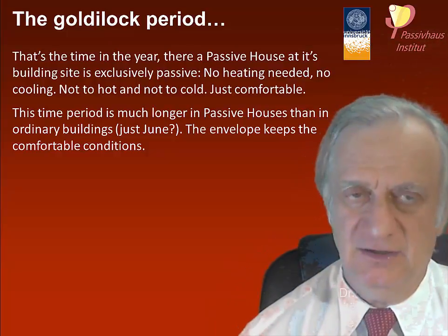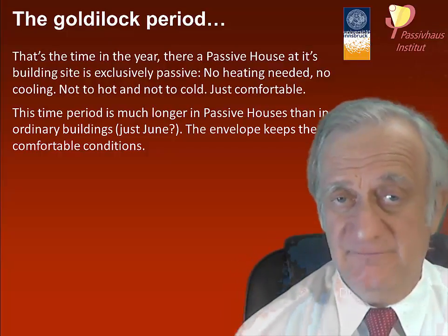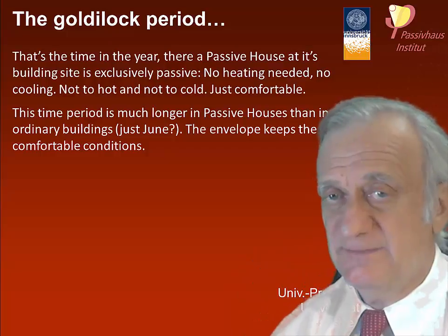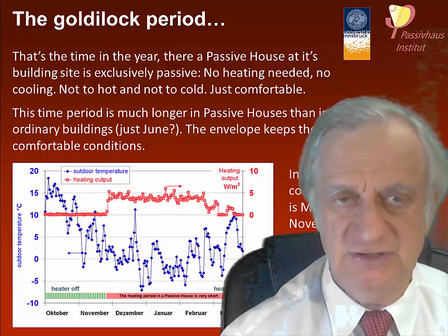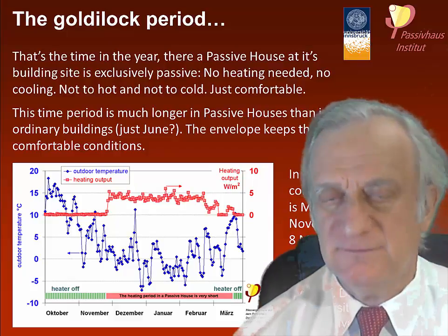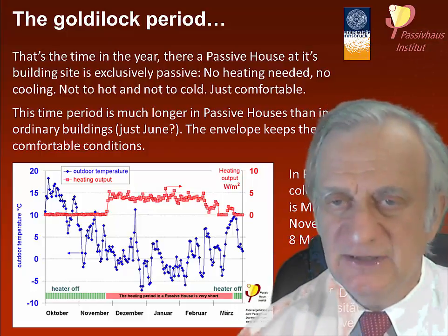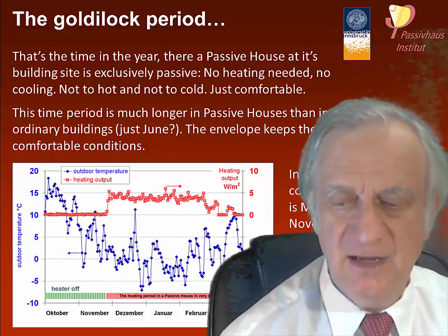For ordinary buildings in a cold temperate climate zone, it might be just June. In a passive house, the well-insulated envelope keeps the comfortable conditions even during a much longer time period. The time period where you really need heating in a passive house, for example at a place like Innsbruck or Frankfurt or Munich, will be just the end of November to the middle of March. So there are 8 months during the year where you don't need any cooling or any heating at all. Two-thirds of a year is that Goldilocks period in the passive house.